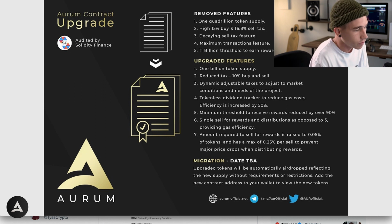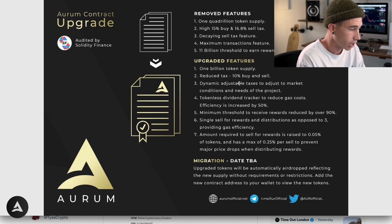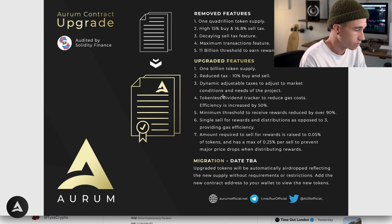So first of all, the removed features are the 1 quadrillion token supply, the high 15% buy and 16.8% sell tax, the decaying sell tax feature, maximum transactions feature, and the 11 billion threshold to earn rewards. Upgraded features include the 1 billion token supply, so that's going to be swapping out for the quadrillion token supply. Reduced tax, 10% buy and sells instead of the 15 and 16%. Dynamic adjustable taxes to adjust to market conditions and needs of the project, so they are reserving the right to change some of these numbers in the future if they need to.